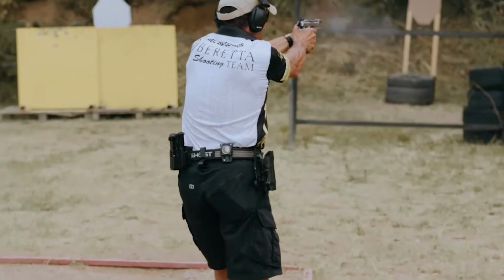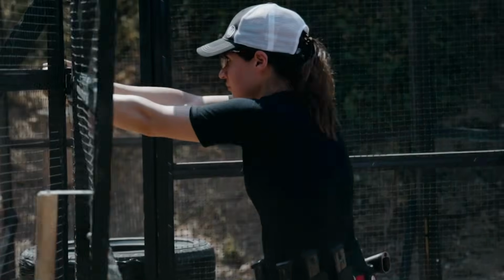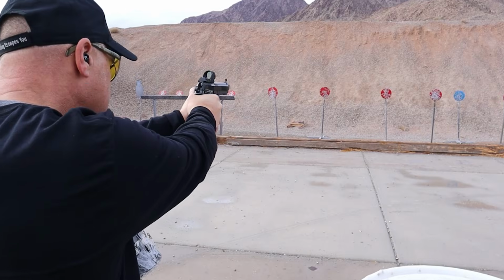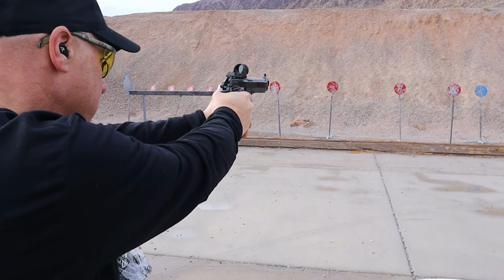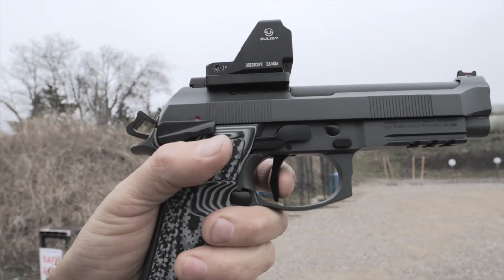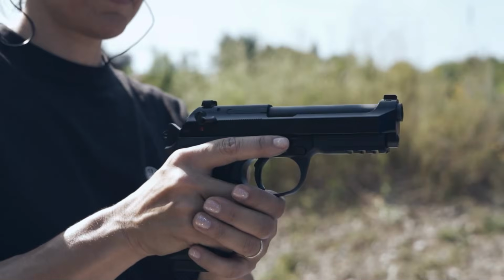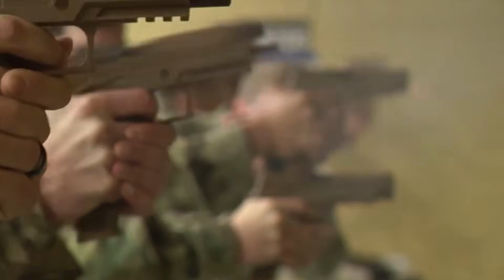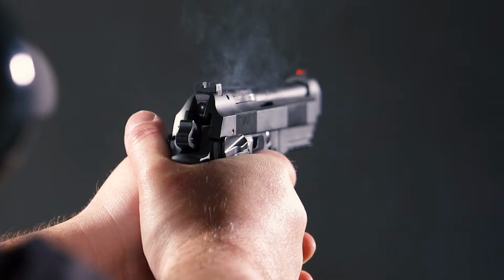I've seen shooters hit chest-sized targets out to 50 yards with ease using nothing more than factory ammo and a steady hand. Sure, it's a bit heavier than the polymer crowd, but the trade-off is silky smooth recoil management and laser-like accuracy. Whether you're shooting for nostalgia, precision, or pure reliability, the 92 FS stands tall. It's not just an icon, it's a performer.